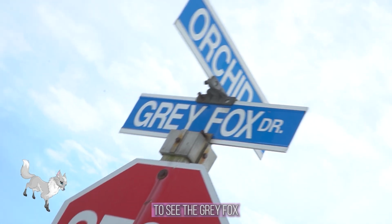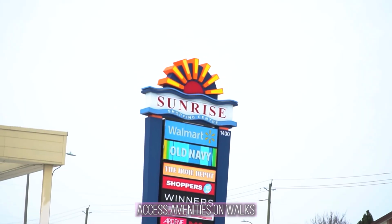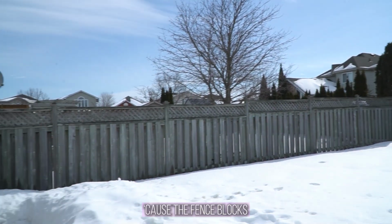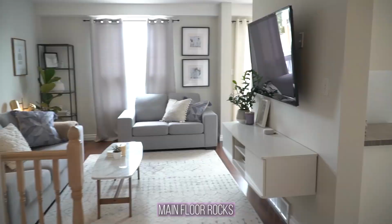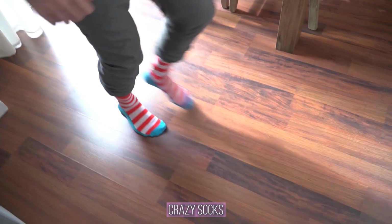Welcome, Gray Fox. People flocks to see the Gray Fox. Nice street, great blocks. People gawks at the detached Gray Fox. Access amenities on walks. Yard privacy, cause the fence blocks room for a sandbox. Anybody home? 3 knocks, main floor rocks. Weird sign, nice buttocks. Icebox, crazy socks.